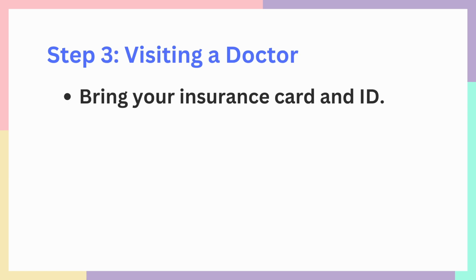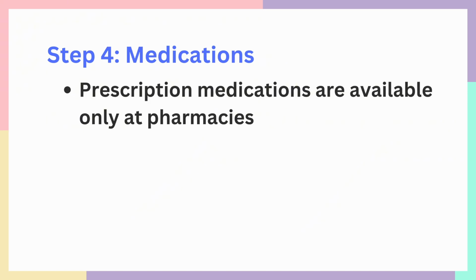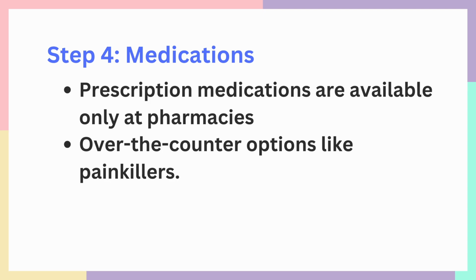Step 3. Visiting a doctor. Bring your insurance card and ID. Explain your symptoms. Many doctors speak English, but learning basic Czech phrases can help. Step 4. Medications. Prescription medications are available only at pharmacies. Over-the-counter options like painkillers are also available.